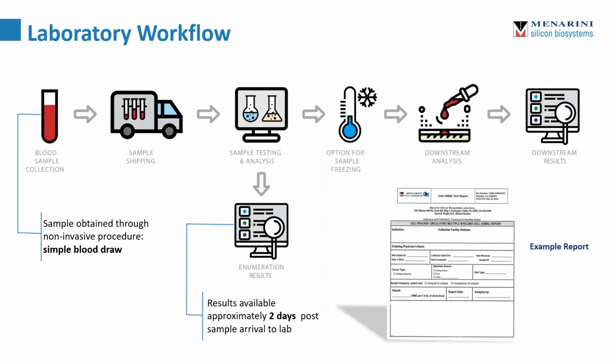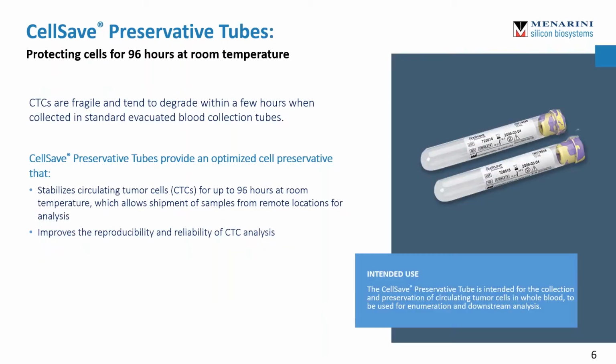This is being done with the CellSearch platform, but we can also offer downstream applications. For that, the sample can be frozen, and we can work on different options and also offer results in a fairly quick turnaround time.